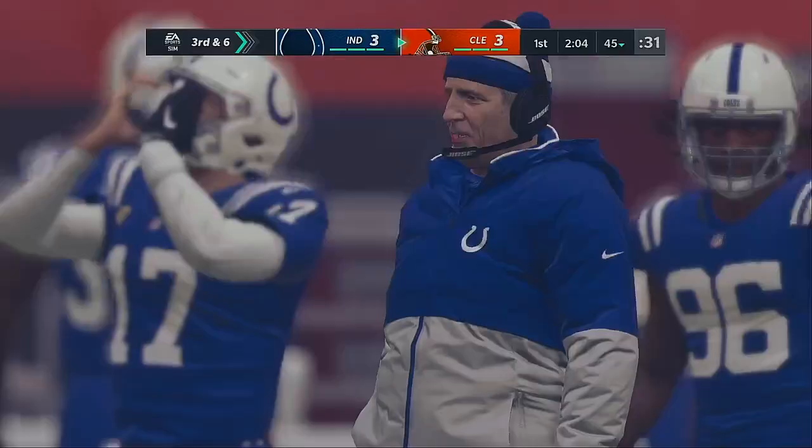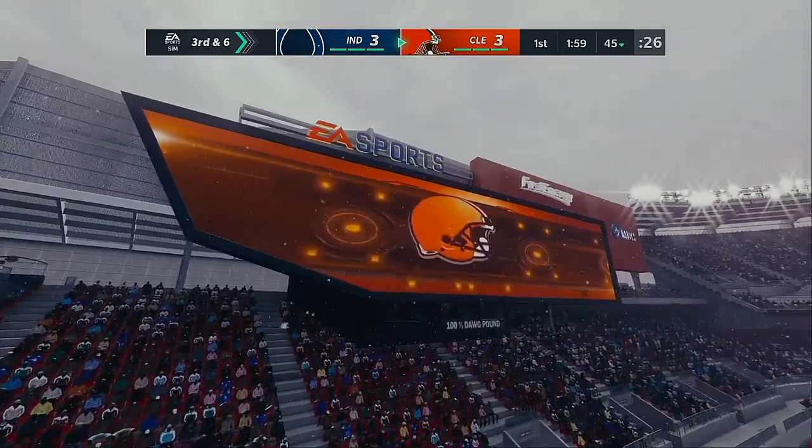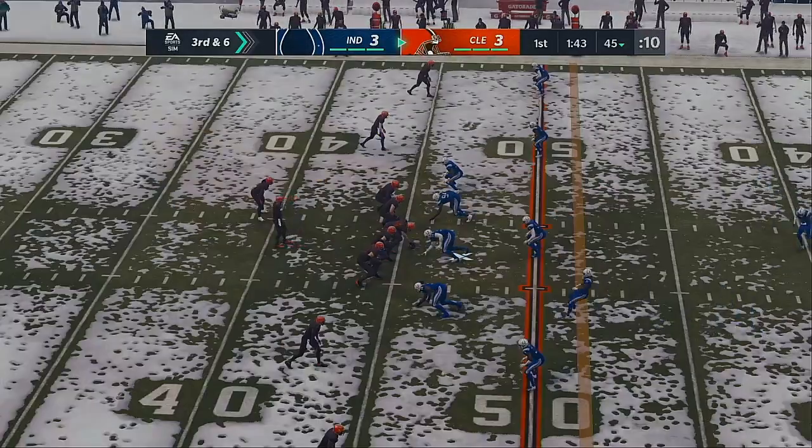Now that's a mountain of a man that just made that stop, isn't it? But he's more than that. This guy's nimble and quick. More than a space eater. He just made a great play there.